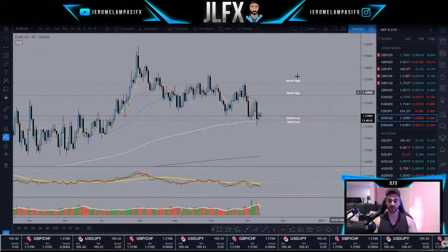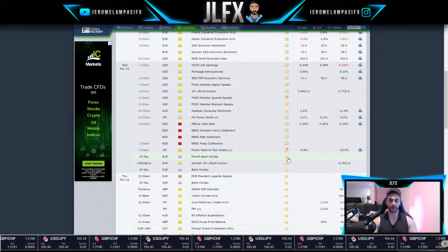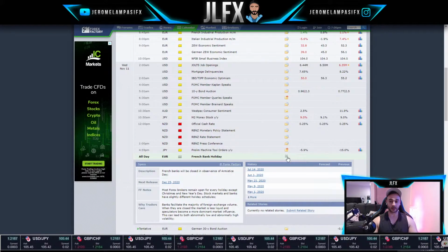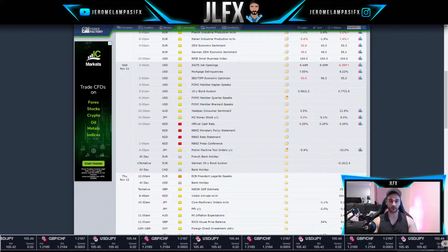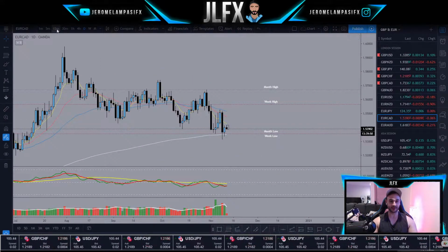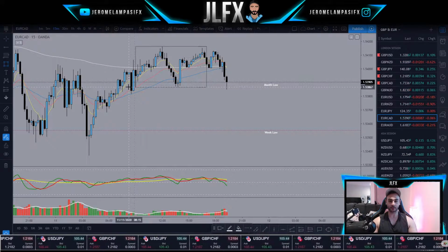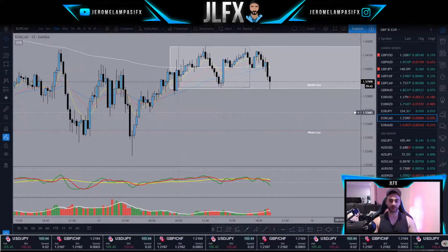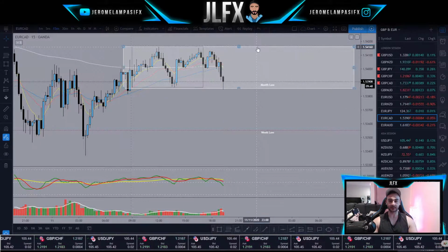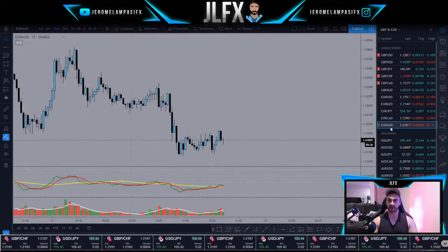Once again, Euro holiday, coming back over here, so French bank holiday. And we've had a Canadian holiday as well, so Euro CAD just doesn't seem very logical to trade today. We may just see price chop within this range here, so we'll see what happens. You know, anything can happen, news could come out, but not a pair I'll have on my watch list today.